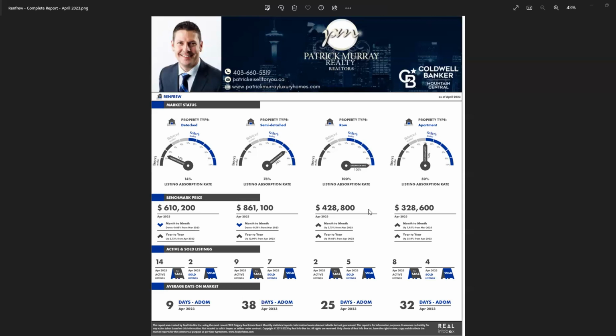So the benchmark price is $428,800 for a townhome in Renfrew. That's up 3.15% from last month and almost up 20% from last year.